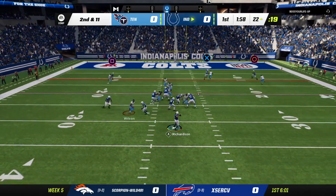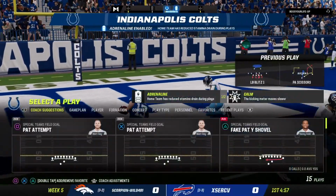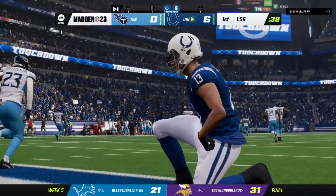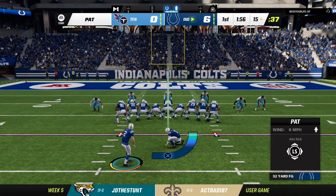Richardson off the play fake. This is caught. Touchdown, Colts. A great effort there. His second touchdown on the season. And the Colts get the upper hand as they're on the board first here this afternoon.